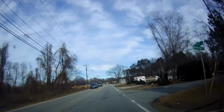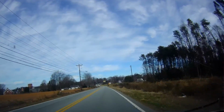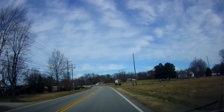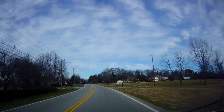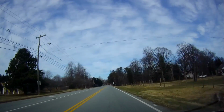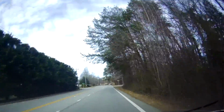Okay. So we're on Church Street now. And this, I believe, is where the loop is going to go. See that big clearing to our left? It's a field right now, and then we see some pebbles and some, what do you call that? Pipes there. And this is just going to be an overpass with Church Street.